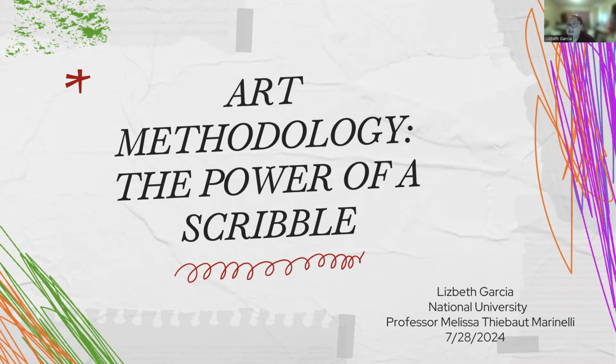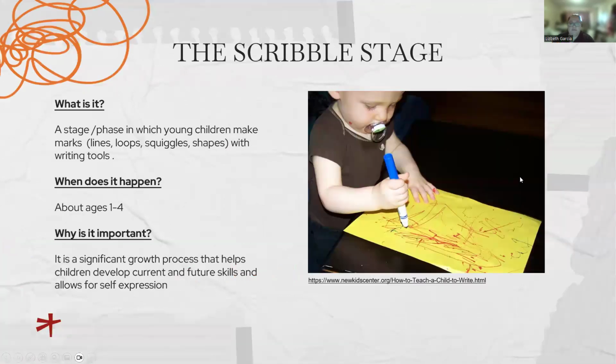Well, I'm here to tell you that a scribble is more than just marks on the floor, on a paper, on the wall. It holds a lot of power for children in particular and their development. So children actually go through this stage called the scribble stage. It is a stage or phase in which young children begin to make marks. These are lines, loops, squiggles, different shapes with writing tools, whether it be markers or crayons, pencils. And it usually happens between about the ages of 1 and 4.